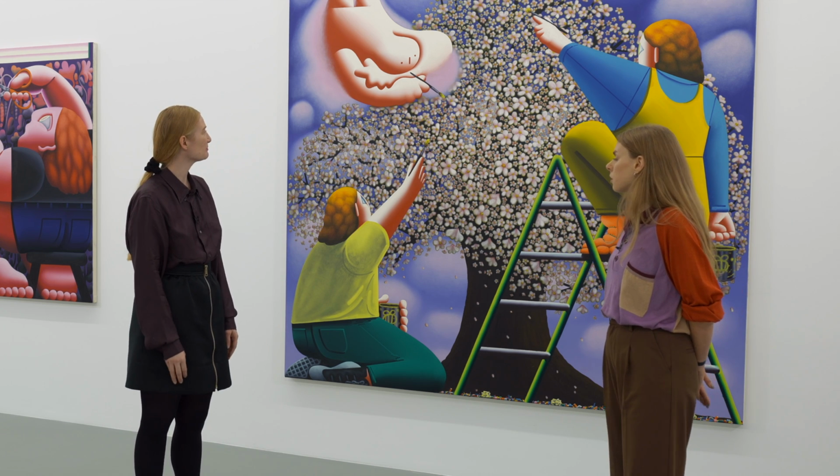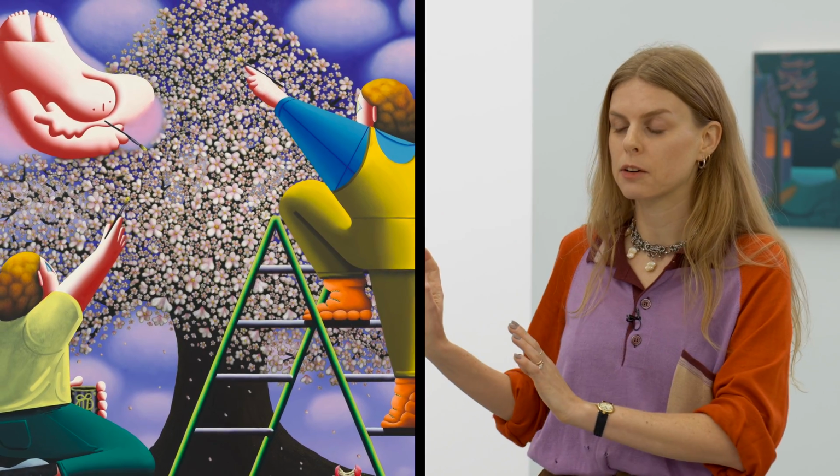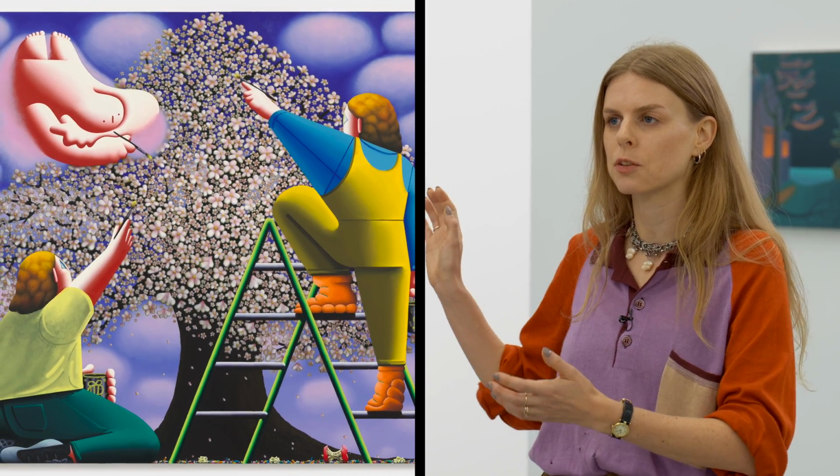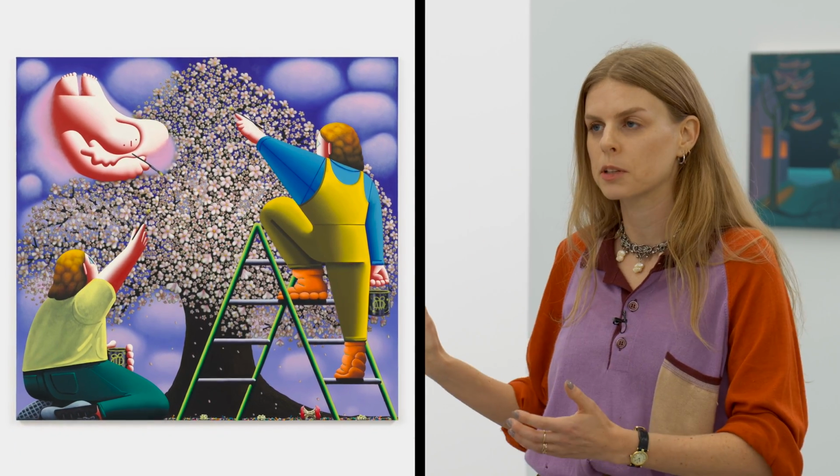Well, all the paintings are new. I painted them all in 2022, and particularly for this one, I wanted to decentralize the figure, so they're sort of relegated to the outer edge of the composition, and the tree is really being brought to the middle and emphasized as the main subject of the painting.